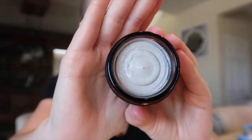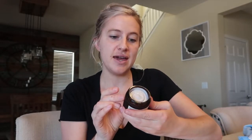This is what the jar looks like. And it is by Perricone MD. And the inside looks like this. So it's like a grayish white color, but it has the little micro capsules in it, and it says it will slowly release their pigment as they are blended into the skin. So this is the first time I'm trying it. Let's see what it does.